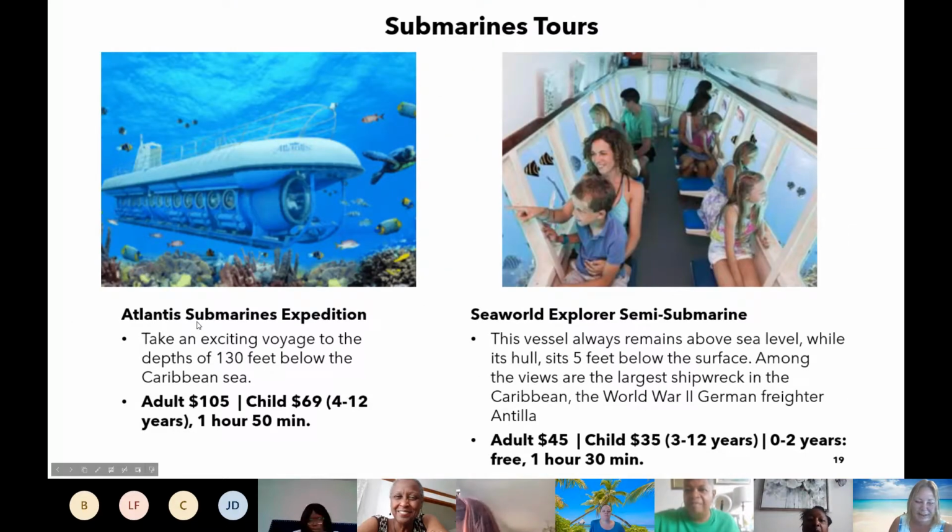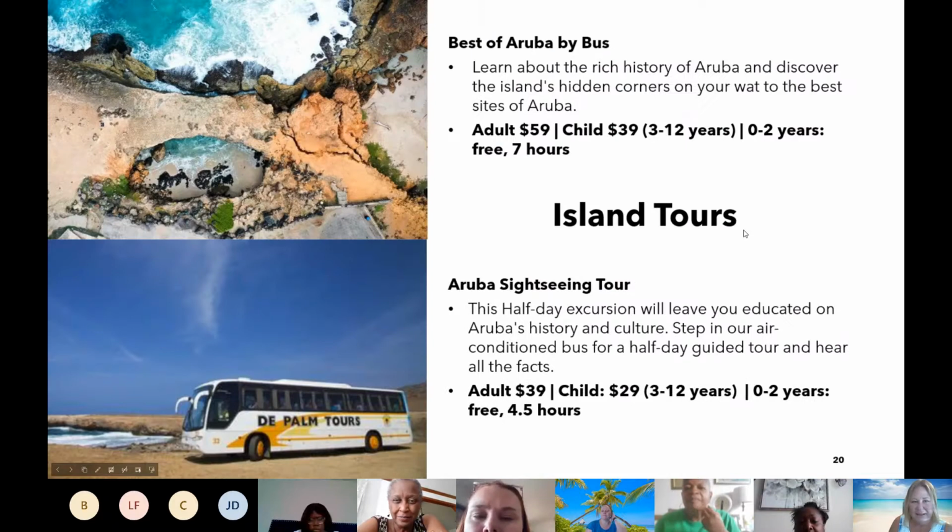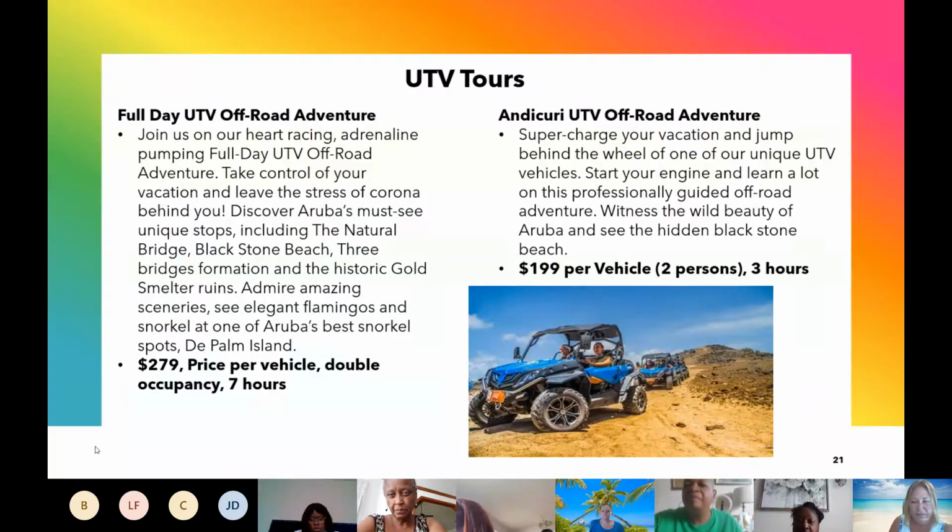The Atlantis submarine. Now this is pretty cool. The whole thing has air being blown in there and you get to sit inside and see all the fish. Now the natural pool is something like this. See how the rocks are? You can walk down there, but I just want to make sure you have the right shoes. And the ATV buggy, I don't know who's going to drive, but I know that they don't go too fast, so it won't take off on you.